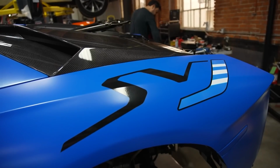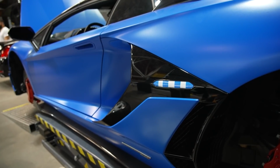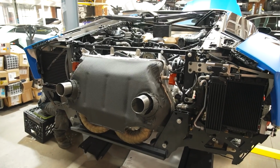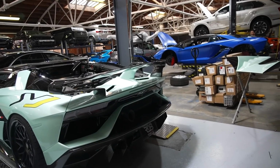We made the SVJ sticker with Greek colors on it, and also the Italian sticker that is usually on the side of it. We changed that to the Greek flag as well. So really cool color combination, and we're gonna finish up the bad boy right now. Javier put the whole exhaust system on there. The ECU is coming back from VF, and then we're gonna actually film both SVJs together.